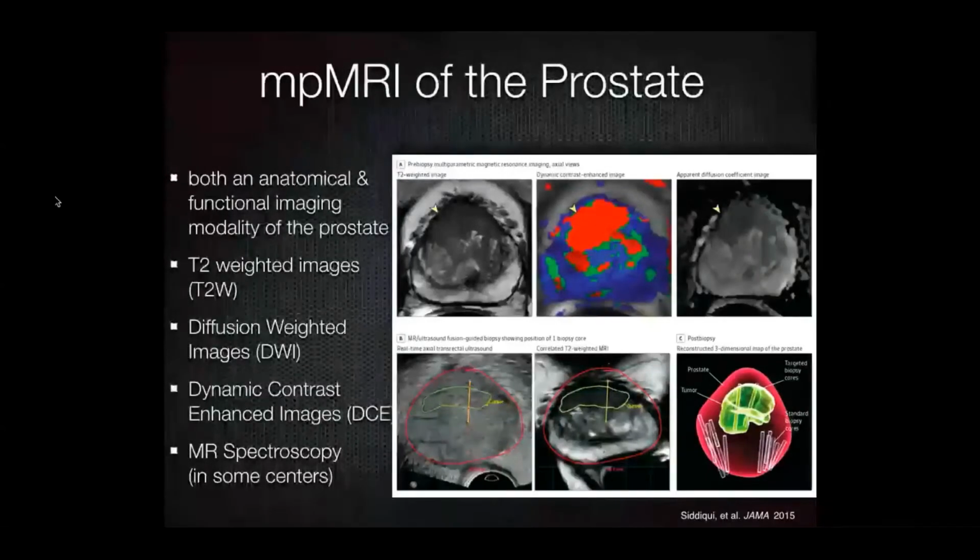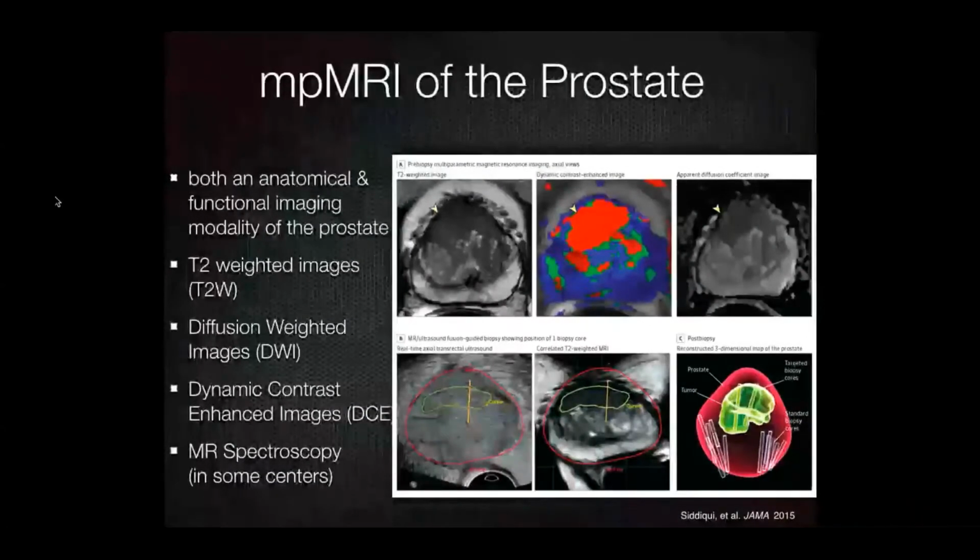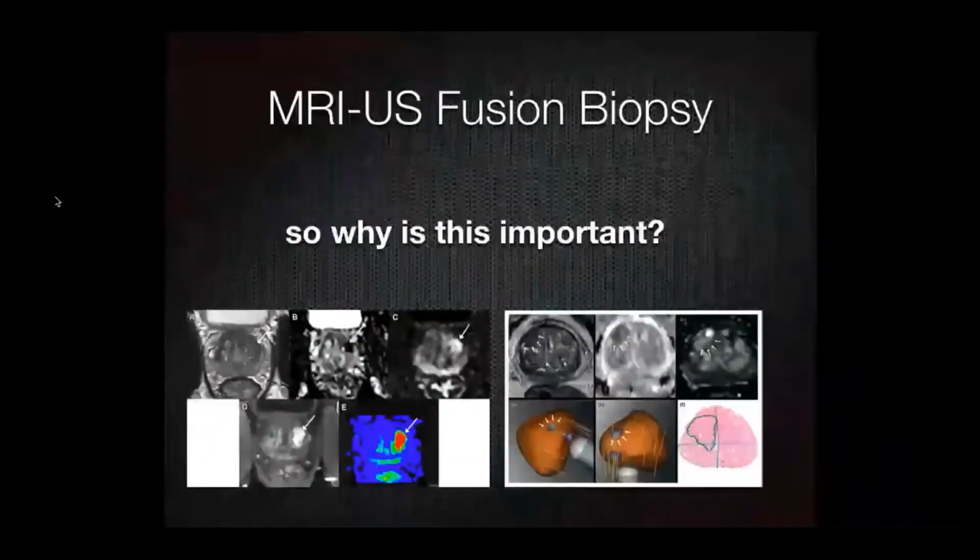And this is basically, like the title says, a multiparametric MRI. It's a multiphasic MRI scan that can find cancers within the prostate potentially, but it looks for changes in the characteristics of the prostate tissue over multiple phases to see if there are areas that take up and give up dye in a way that is more concerning. So the T2 weighted image may look abnormal, and then you can see how it looks on the diffusion weighted images, the dynamic contrasted images. Some places use spectroscopy, and if it looks abnormal, we now have the technology that allows us to target this.